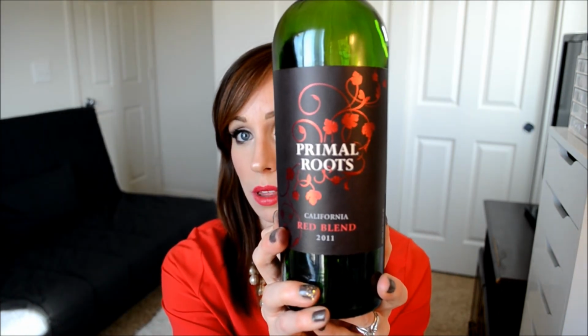It has aromas of mocha, black cherry, vanilla, and spice, so that's probably where the spice comes from. A silky texture, which it does, rich flavors of raspberries, chocolate, and dark caramel. This is a wine that you can drink in the afternoon. This is a wine you could drink with dinner. I even drink it with dessert. I just love this wine. It's under $10. Primal Roots is the brand. It's a California red blend. Delicious. Love it. Recommend this wine.